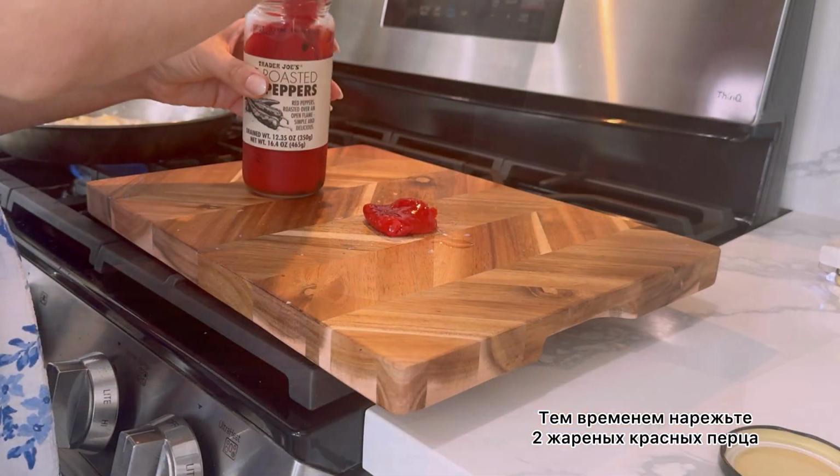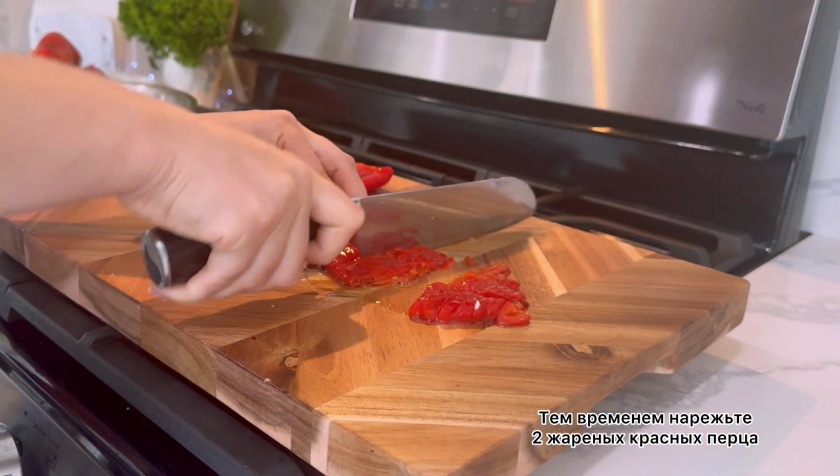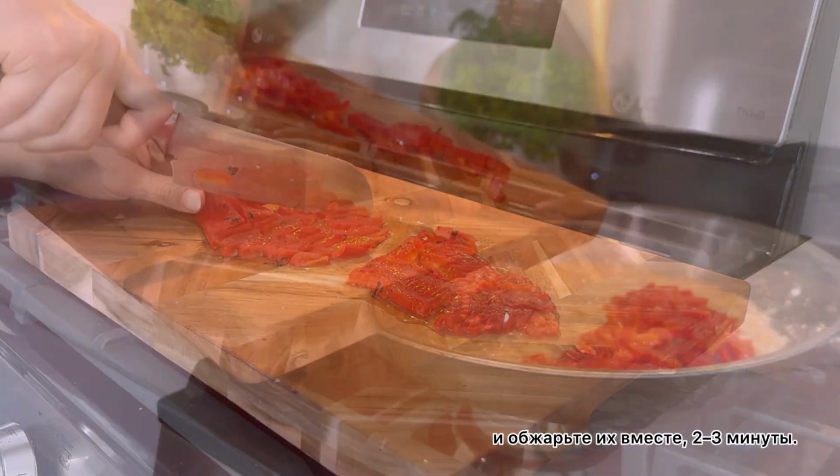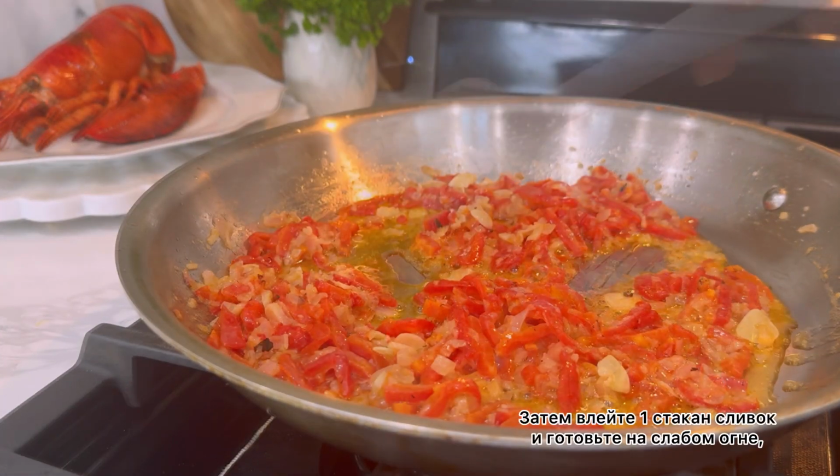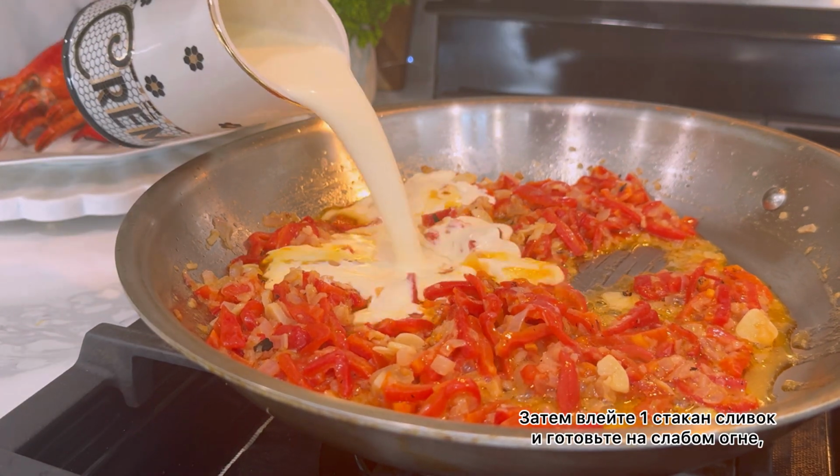Meanwhile, dice roughly 2 roasted red bell peppers and sauté them together until softened, roughly 2 to 3 minutes. Then pour 1 cup of cream and let it simmer on low heat while you're working on the lobster.